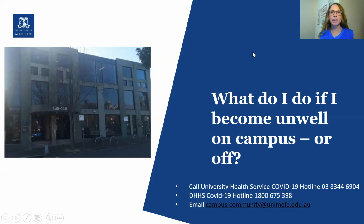Despite our best laid plans, COVID-like symptoms can strike at any time. If you have serious symptoms such as difficulty breathing, call 000 and ask for an ambulance. If you begin to feel unwell on campus and develop a fever, cough, sore throat, or respiratory illness, please leave immediately and go straight home. You can arrange to be tested or seek advice from the University Health Service COVID hotline or by calling the DHHS COVID hotline. The numbers are right here on this slide. You can also consult with your local GP.